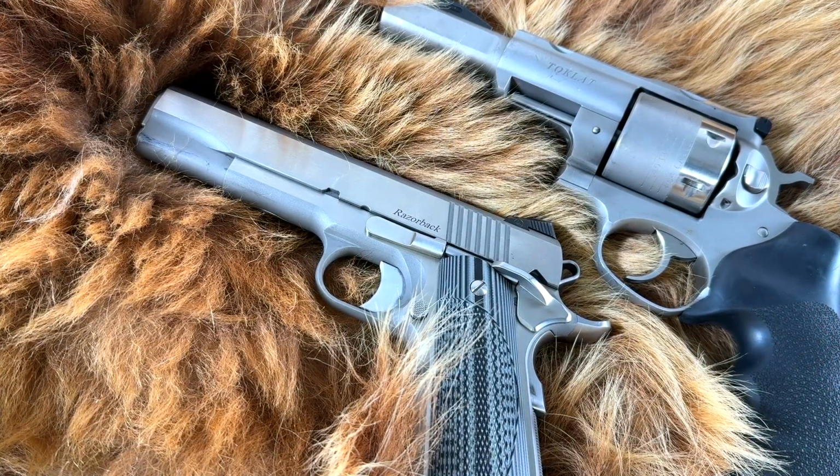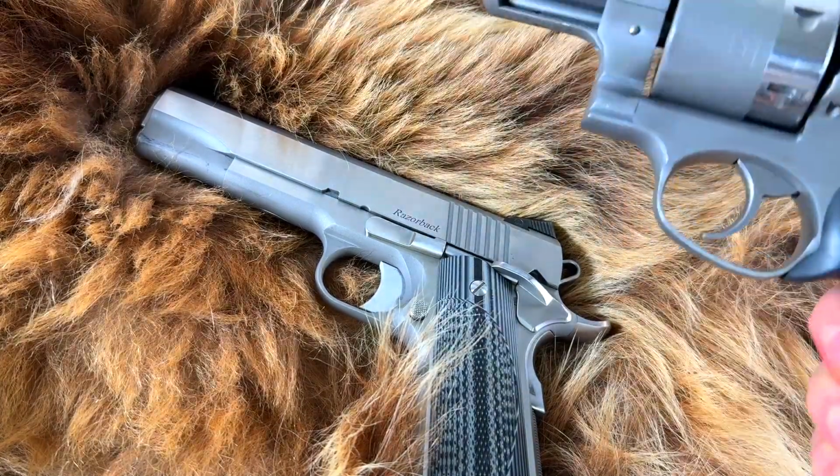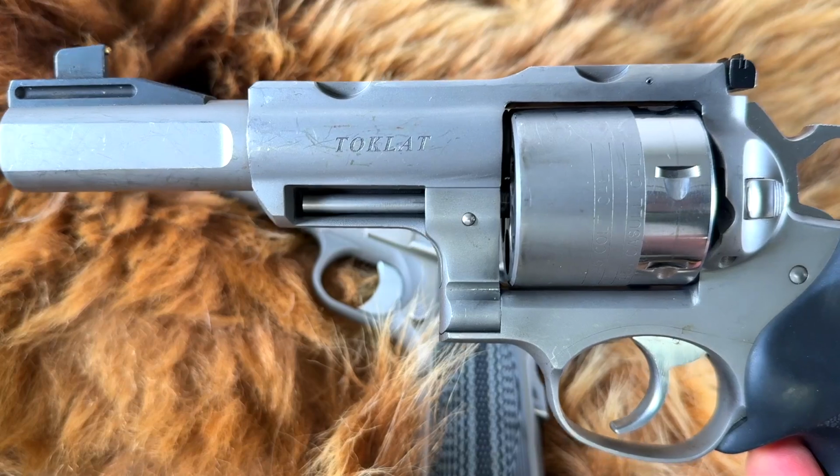Now, if I had to choose between the two, oh boy, that's a hard one. That is extremely hard. I like both of them. They're both roughly around the same price. If you get a deal, you could get them for $1,600, $1,700. A lot of times they go more than that. I'd have to say, if I had to pick one, begrudgingly, I would pick the Toklat, definitely.